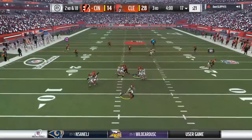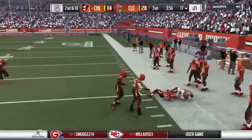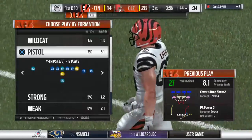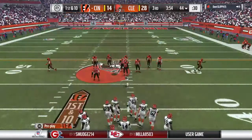Dalton throwing on second down. Flushed out right. Complete to the right side. It's Eifert. A very solid gain of 27. And at this stage, down in the second half, looks like they just wanted to find a way to get it in the hands of their playmaker, and they did. I think you're exactly right.